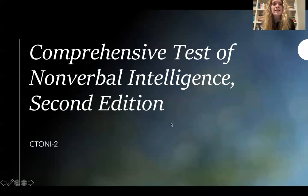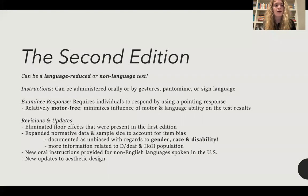So I will be presenting the Comprehensive Test of Nonverbal Intelligence, the second edition. So just to debrief on this newer edition of the CTONI, it of course is a nonverbal intelligence test. It is designed to assess various abilities by using formats that minimize the influence of oral or written language.